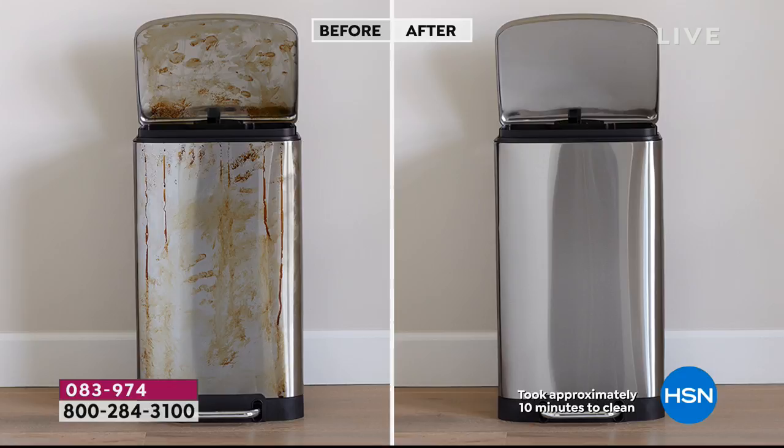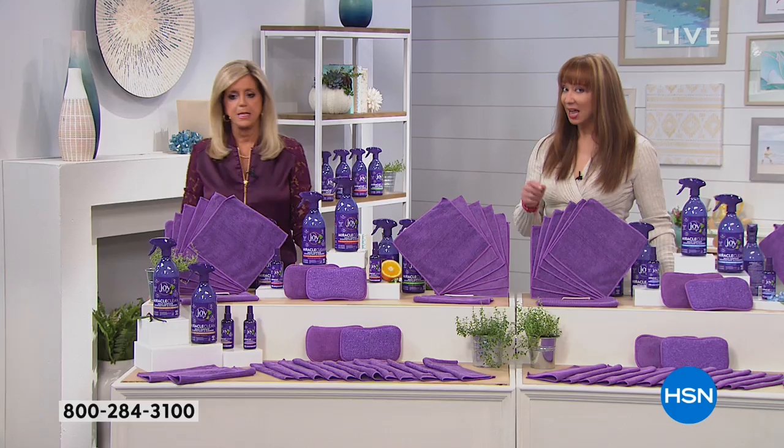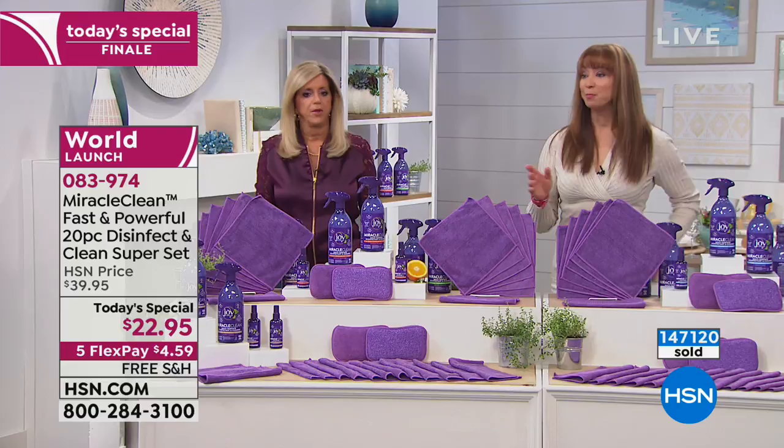If you have a stain on leather, like a leather car seat, wow, it's amazing. But remember, cleaning is not disinfecting. So when you see those clean surfaces in those before and afters, they're disinfected as well, and eliminating odors. So it's the triple threat.